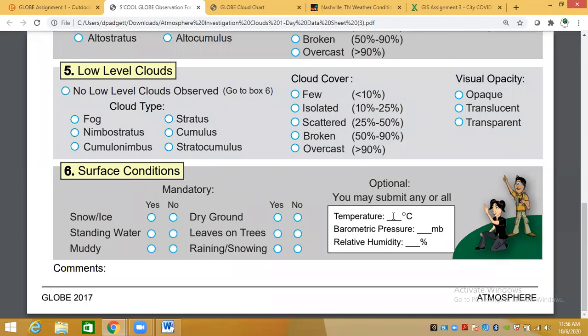Now, the temperature, you can get from the weather station nearest you: the temperature, barometric pressure, humidity. You can get all of these values from the local weather station and just fill those in. So you can either do that after you go back inside. You don't necessarily have to do it while you're outside, although you could if you access the information using your mobile device while you're outside. But you don't have to have the temperature and barometric pressure and relative humidity at the exact same time while you're out there. You could, but you don't have to. Maybe as soon as you go back inside, get those data.